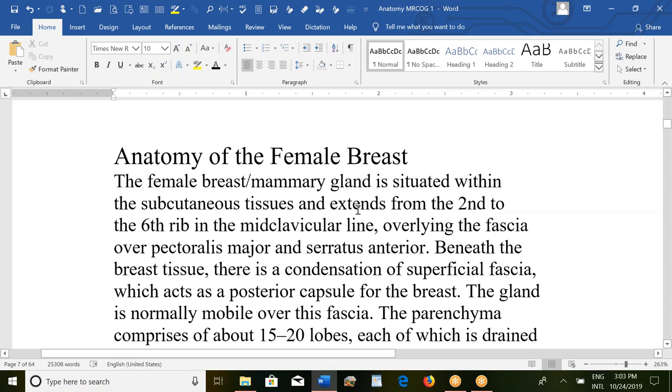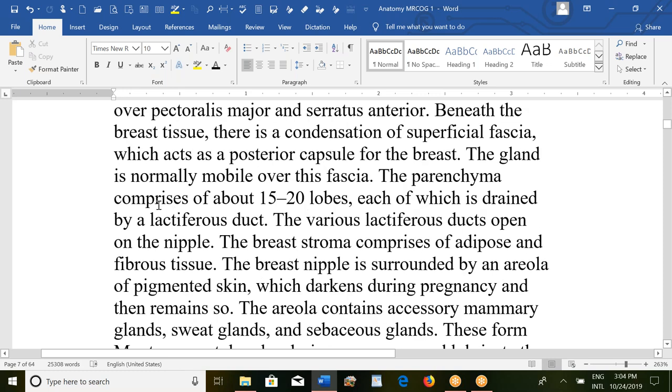Then we should talk about the female breast. The female breast, or mammary gland, is situated within the subcutaneous tissues and extends from the second to the sixth rib in the mid-clavicular line, overlying the fascia over pectoralis major and serratus anterior. Beneath the breast tissue, there is a condensation of superficial fascia, which acts as a superior posterior capsule for the breast. The gland is normally mobile over this fascia.